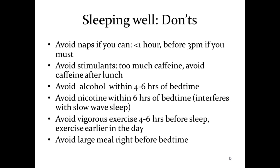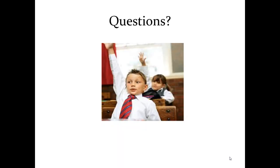Don't nap too late in the day. Don't exercise too late in the day. Avoid stimulants late in the day or alcohol. Avoid a big meal right before bed. And nicotine. Also nicotine, up to 6 hours after you smoke a cigarette, it can interfere with your slow wave sleep. So, you know, smokers that have difficulty sleeping, that's really our first recommendation for them. So, that's all I have.